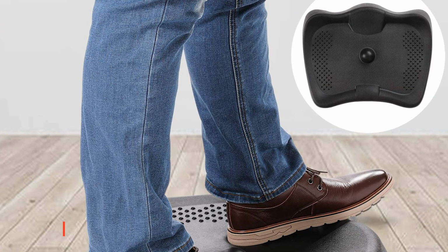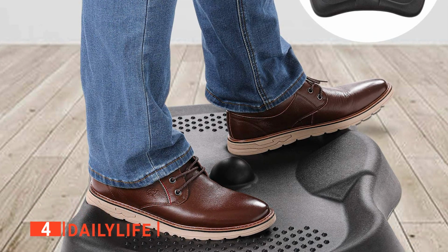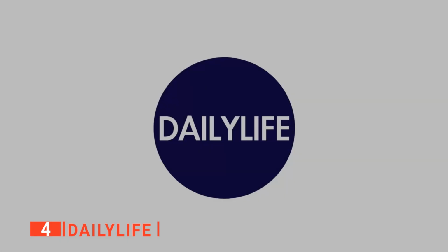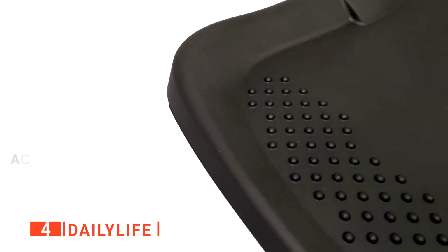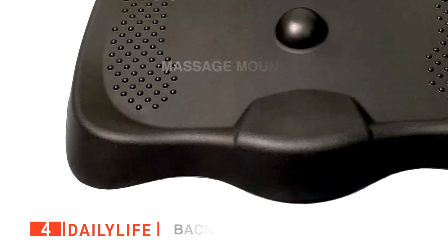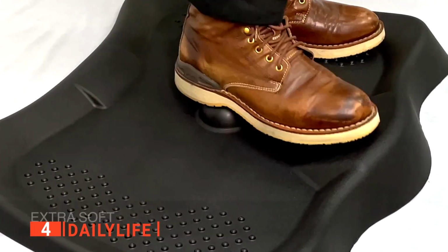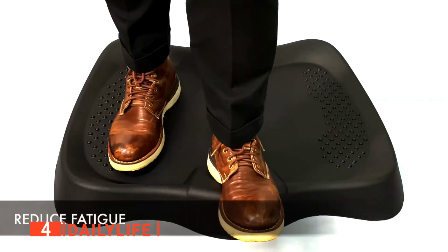Up next in 4th place is the Dailylife. The main purpose of the anti-fatigue mat is not just to make standing more comfortable for you. These mats are made to activate your leg, back, and core muscles to keep your body balanced by relieving the burden off your pressure points. With this muscle activation, your blood flows, your body keeps warm, and you fight the harmful effects of sitting for too long. Enter the Dailylife Anti-Fatigue Mat.